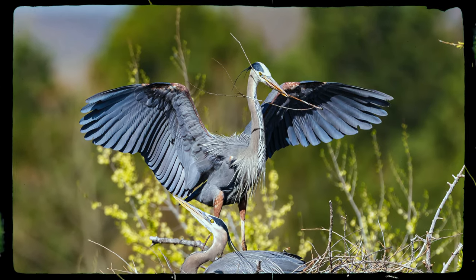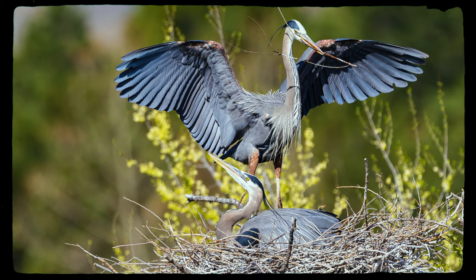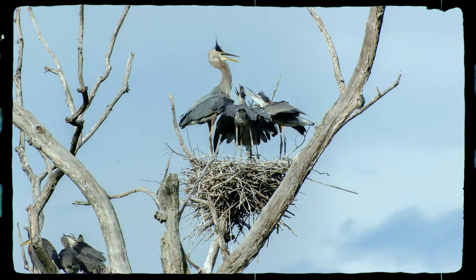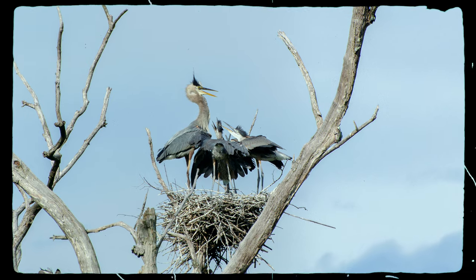Both the great blue heron and the great egret are seasonally monogamous, meaning they pair with one partner each breeding season. They will sometimes nest close together in breeding colonies. Colonies can consist of numerous individual nests.